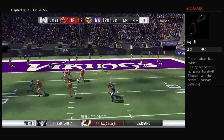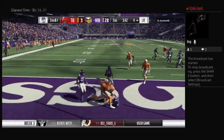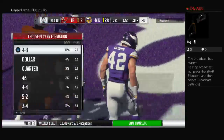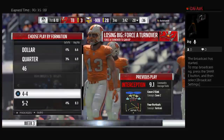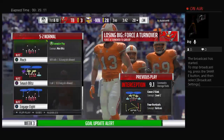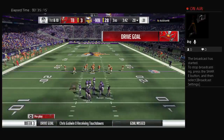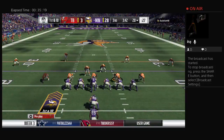3rd and 1. Here's Winston. And it'll be intercepted. Picked off with great anticipation. And a big turnover there as his guys will get the football back. So that's back-to-back drives where they've thrown an interception. Ordinarily, we look at the offense and say, what's going on with your scheme? Maybe we should look at the defense and just give them a whole lot of credit. They've got them frustrated right now.